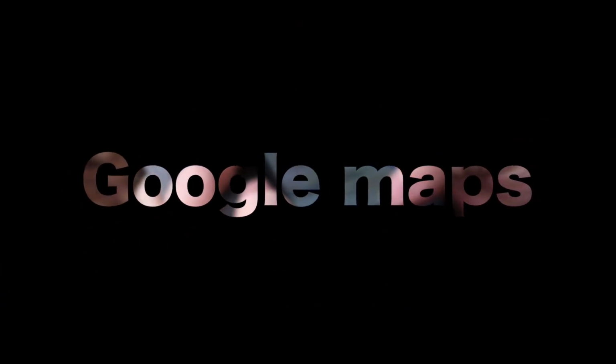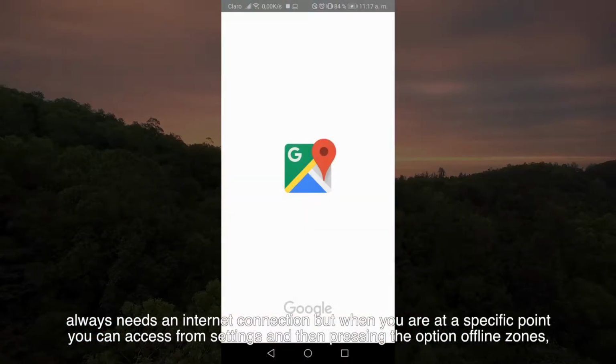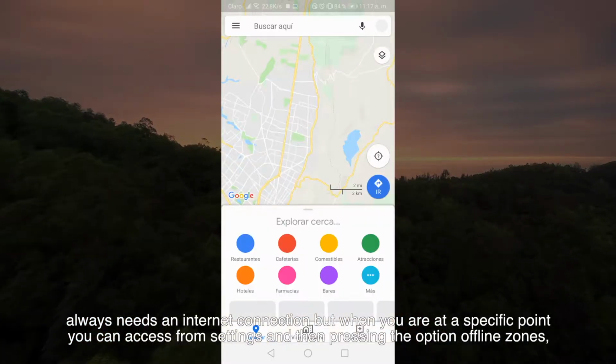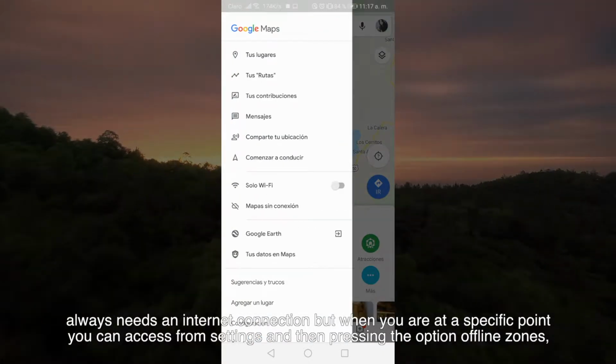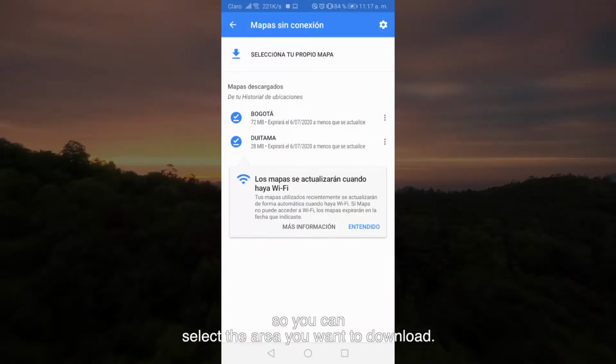Google Maps always needs an internet connection, but when you're at a specific point, you can access settings and then press the option offline zones, so you can select the area you want to download.